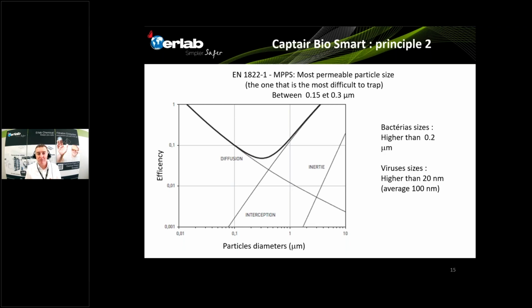Common sense tells you that the most difficult to trap is the smallest one. But when you investigate, you quickly realize that's not the case. That's the case, but only up to a certain level, and this level is between 0.15 microns and 0.3 microns. Below or above this value, the efficiency of filters is higher than the minimum efficiency that is guaranteed by EN 1822.